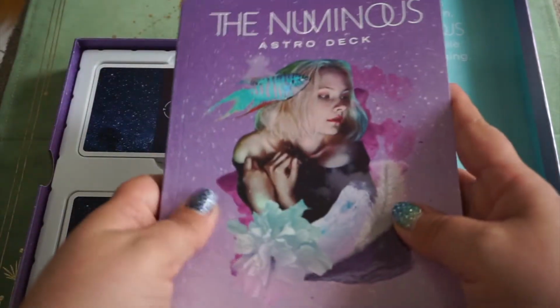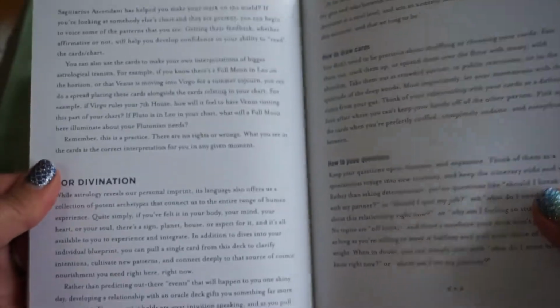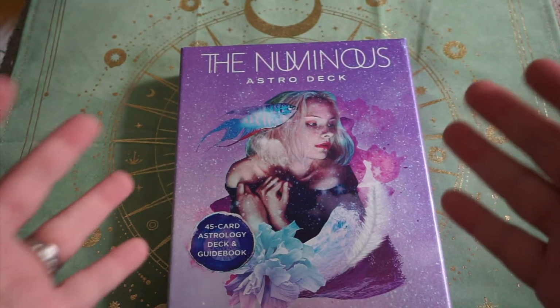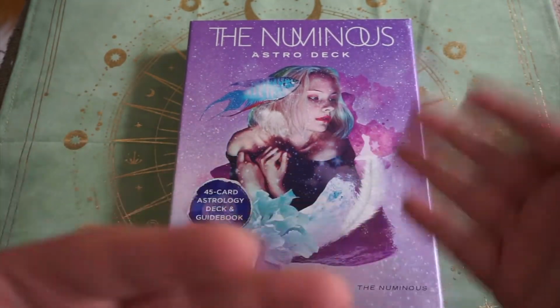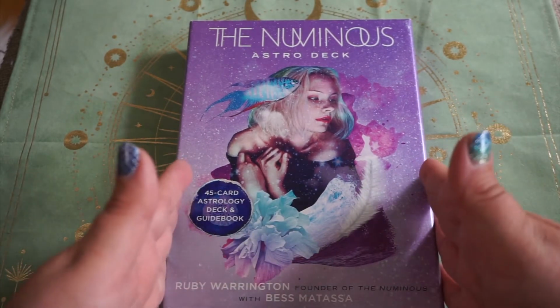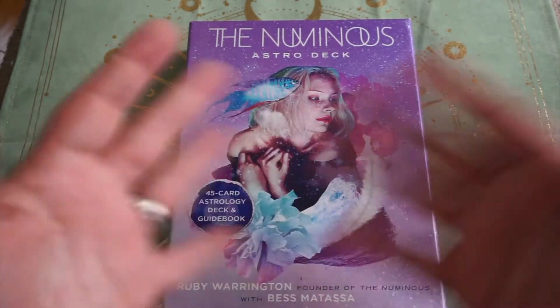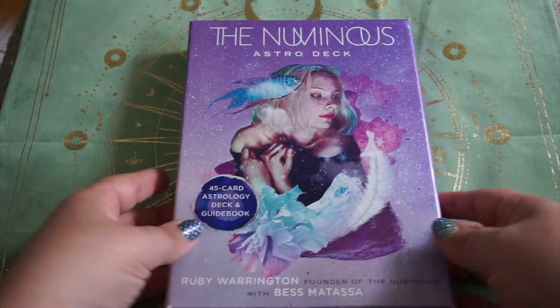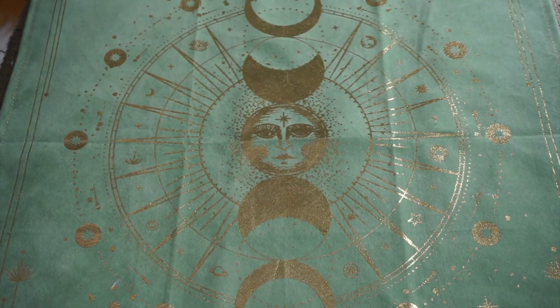And I think really the best way to go about it is just to dive in, maybe go through the guidebook, and see, you know, obviously there's how to use the card for chart interpretations, for divination. They give you both methods. So I don't know, I might pull this out and just use it as an oracle for a little while, just get comfortable with the way things are worded, the way things are set up in the book. I think it gives you a really nice amount of information about the signs, the houses, all of that good stuff. I just need to dive in. I just need to stop putting it off because I need to stop being intimidated. But it is an absolutely beautiful deck. So that is the Numinous Astro deck.